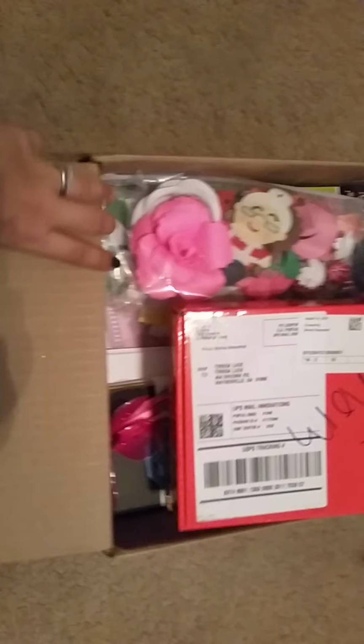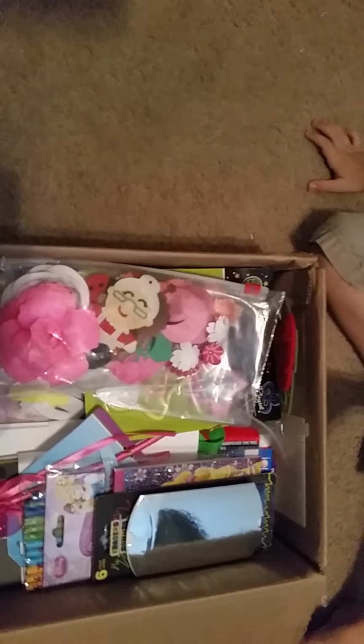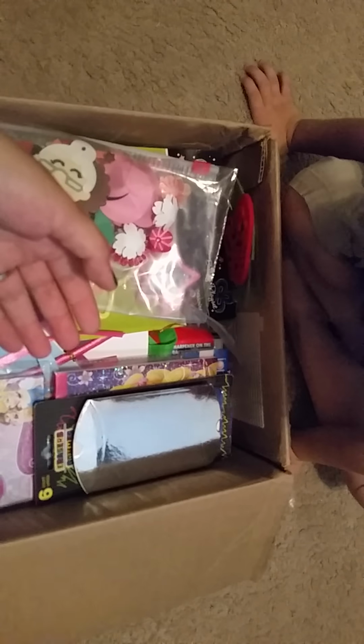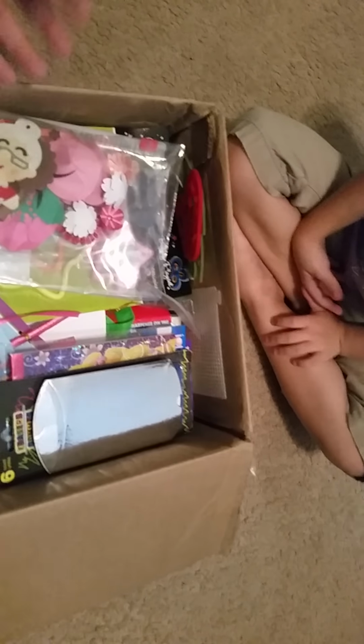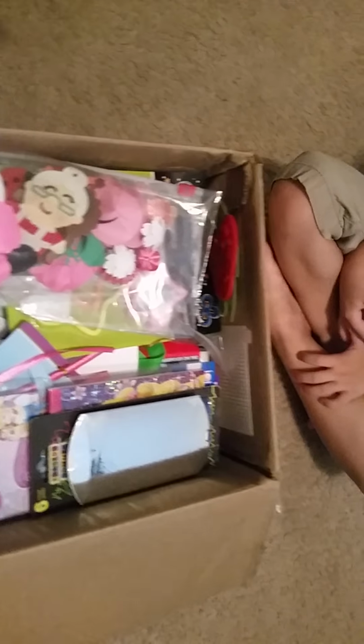Okay, that one says for Mom. Let's open this one. Sorry, guys, there's probably going to be a lot of shadow. I'm doing this with my phone, and I'm trying to do it holding it sideways, because somebody suggested that would be helpful. Oh my goodness, Teresa, I don't even know where to begin.